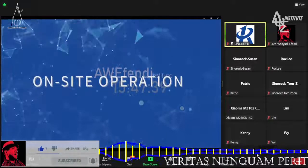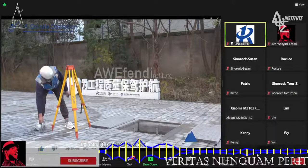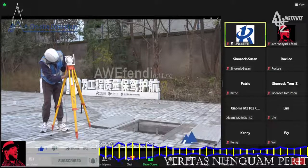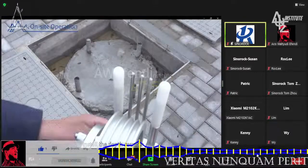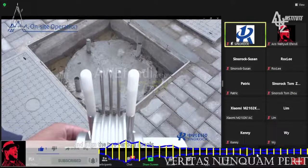4. On-site operation. 1. Install the depth counter. A stable position should be chosen to erect the tripod to the greatest extent. The bayonet of the depth counter should be installed at a leveled position as much as possible. Install the depth counter and align the 2 vertical spools in the direction of the pile.